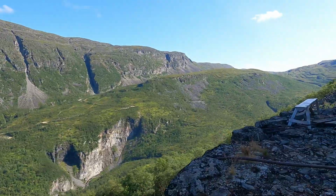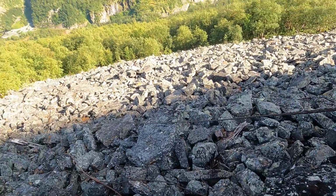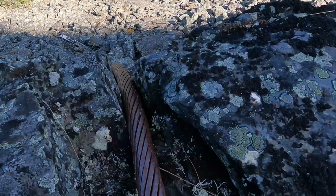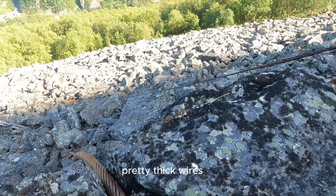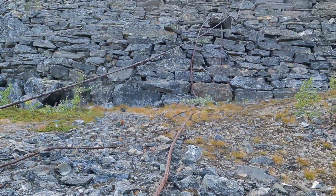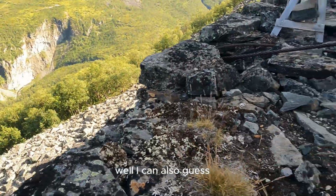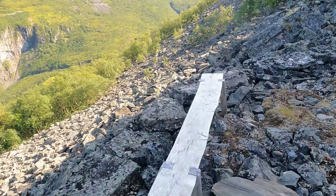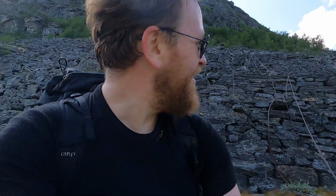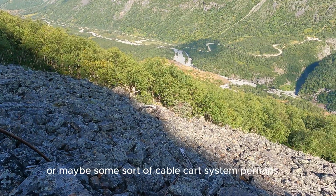And I wonder what these are. Well, I know they are great big wires. I've been walking across them. Pretty thick wires. If you know what they were used for, feel free to tell me in the comments. If you just want to guess, well, I can also guess. I would guess some sort of zip line. Or maybe some sort of cable cart system, perhaps.